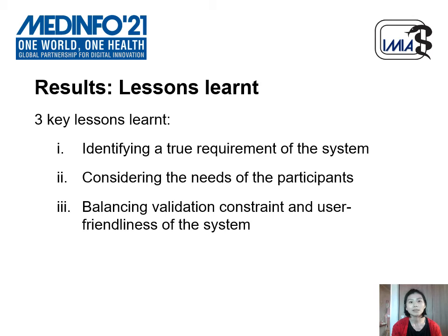Lastly, balancing validation constraints and user-friendliness of the system, our SAQ implemented extensive form validation to ensure the quality of the data entered. However, some participants reported that this made it time-consuming to complete the SAQ, so in the expanded study, this issue should be reviewed and the system should be modified to make it more user-friendly.